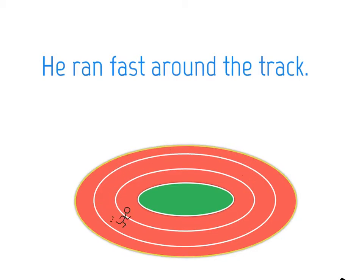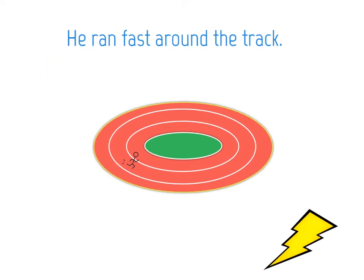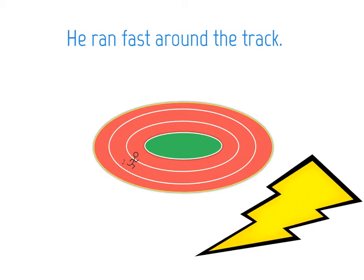Now, that's pretty basic, and I want to ask you, what other fast things in life can you think of that we might compare this runner to? You're probably thinking of a list already in your head, but here's what came to my mind. Lightning. Lightning is so fast that you see it one second and then the next it's gone. So let's take this lightning bolt and use it to liven up the sentence a bit, shall we?